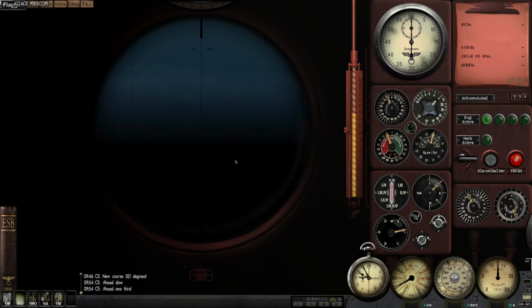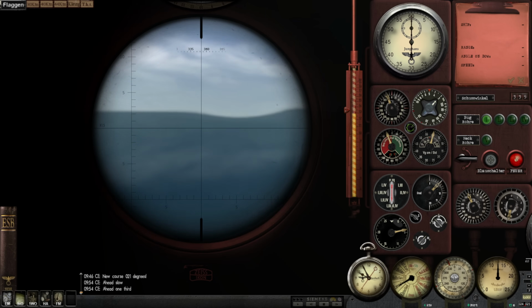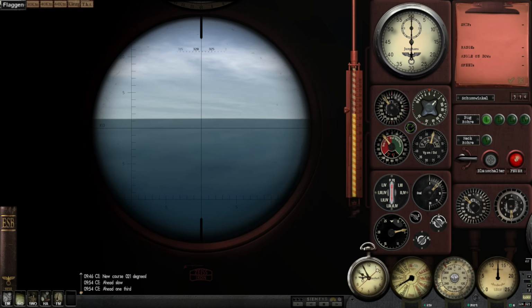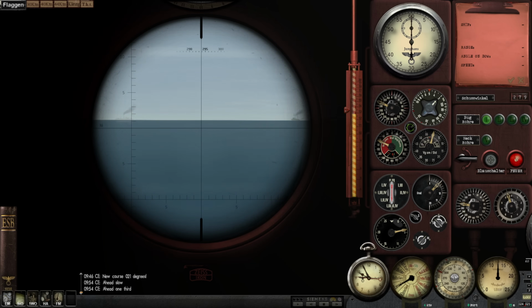Up scope, let's take a look at what we are working with. The weather has improved a lot over the past couple of hours. It's still quite cloudy, but the seas are very, very calm. There's a destroyer out there that looks like a 4-stacker possibly. And then further to the left, look at that. That is our priority target. 2-stacker, big troop ship.